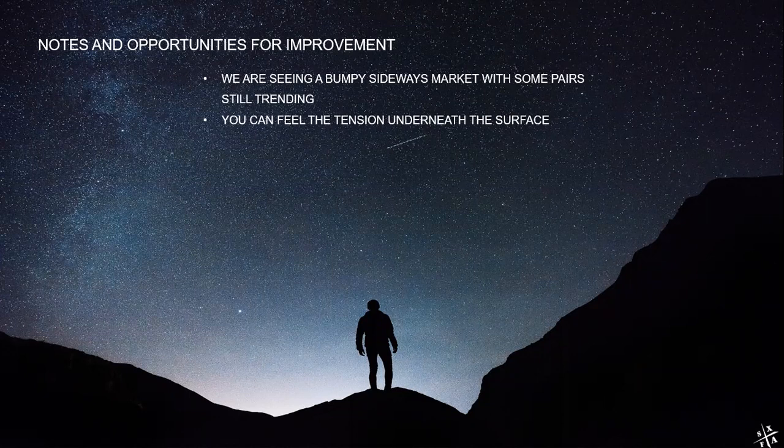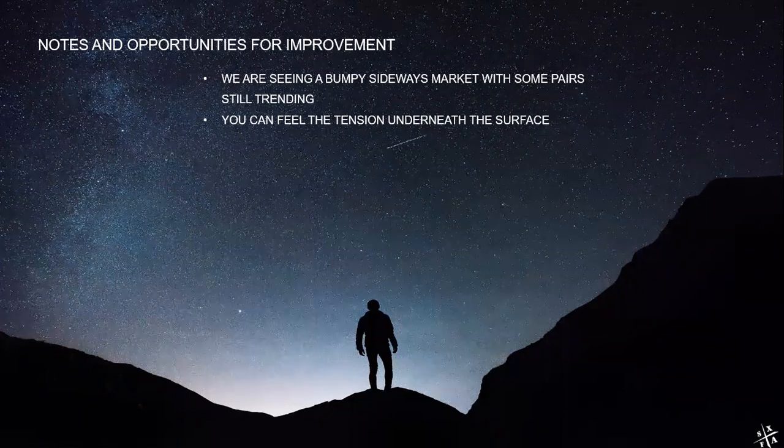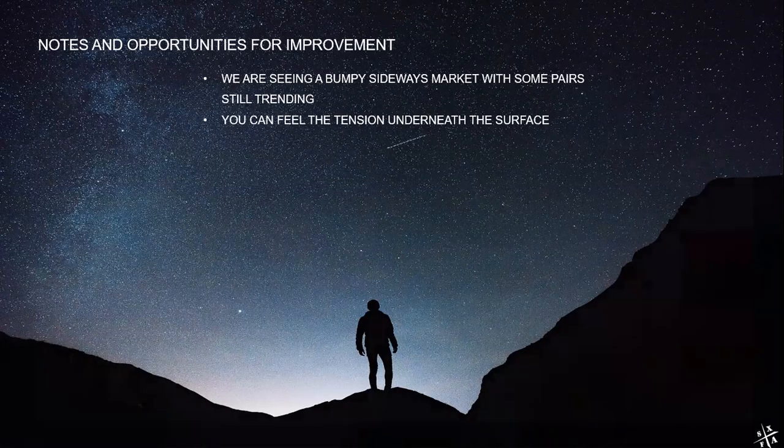And you can feel the tension just beneath the surface. It looks like the market is just waiting for the other shoe to drop. In particular, the dollar is in a very precarious position. I mentioned the Aussie as well as being spent out, not necessarily in retracement or reversal territory, might go sideways, but we'll see. Anyway, the market does seem very tense right now, almost across the board.